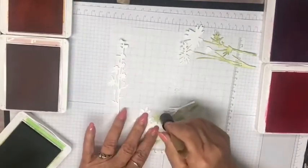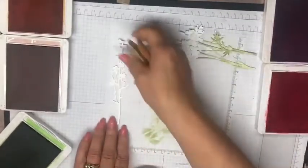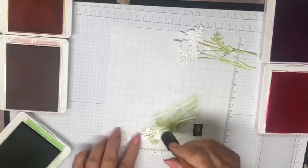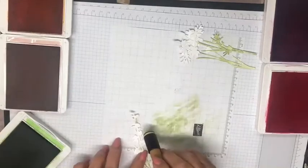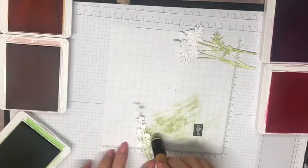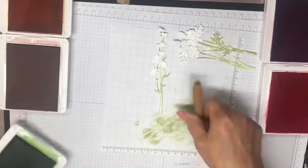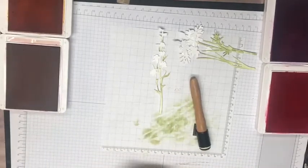Okay, we've got some here, and a little bit here. So yes, the blending brushes would work, but maybe not as easily as these will. And I can kind of tap in there with the edge of this, and besides, nobody's going to see it. Some of this is going to go down inside that little pouch. So I think that's all we need for the green.